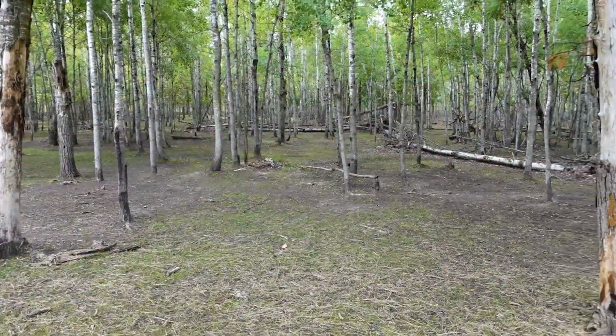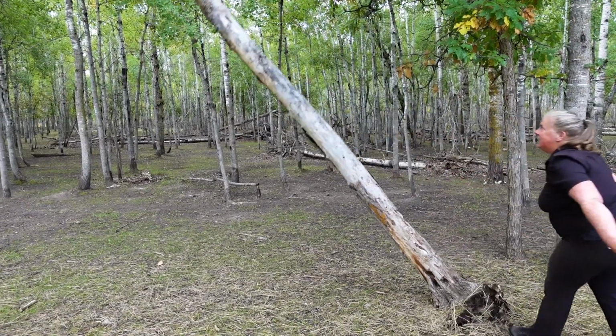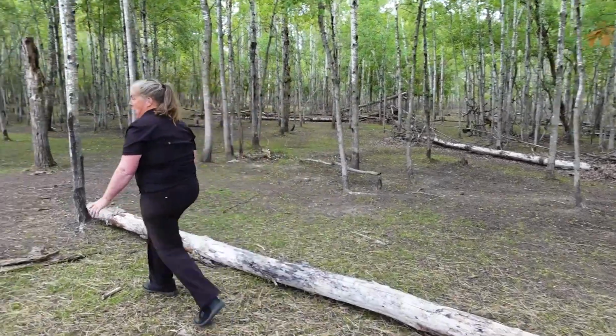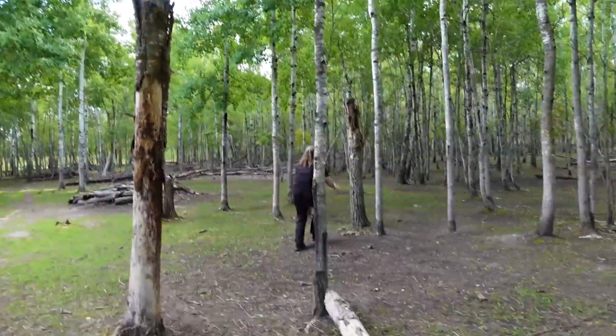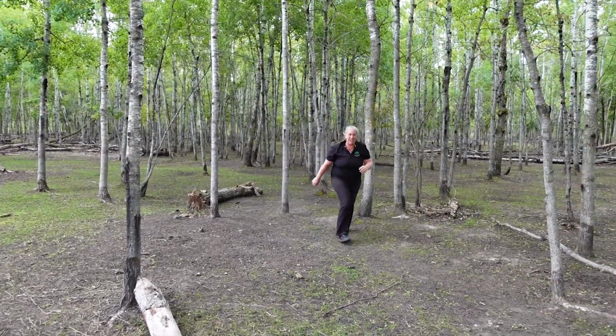So I'm just checking to see if there's animals back in the back of the property. All right, good job, Tara. You've only got a few more to go. There you go. I feel like a juggernaut.